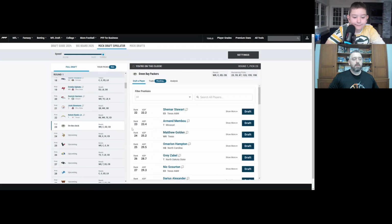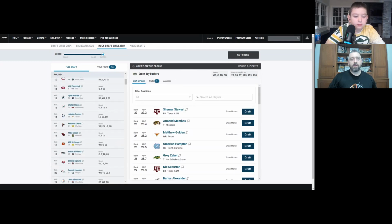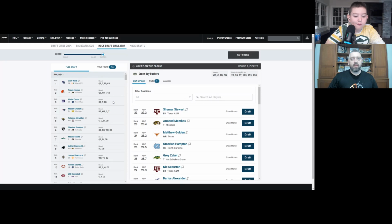All right. So before I get into my first pick here, I want to scroll to the top and see where everyone was taken. So Cam Ward, naturally, top quarterback in this year's draft, was taken by Tennessee, number 1 overall. Makes a ton of sense. Tennessee absolutely needs a quarterback.